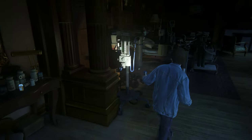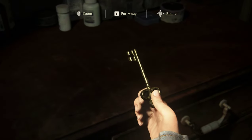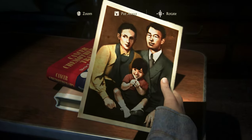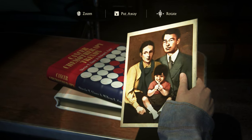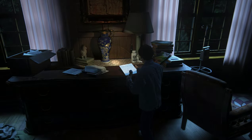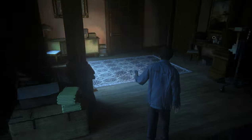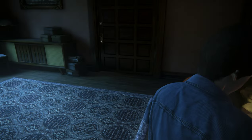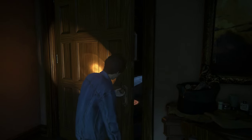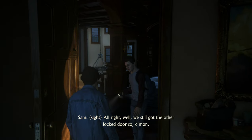Lock from this side, too. And look around. Is there a key nearby? Got it. Codeine. Lots of painkillers. So? Anything? Didn't see any journals. All right, well, we still got the other locked door, so come on.